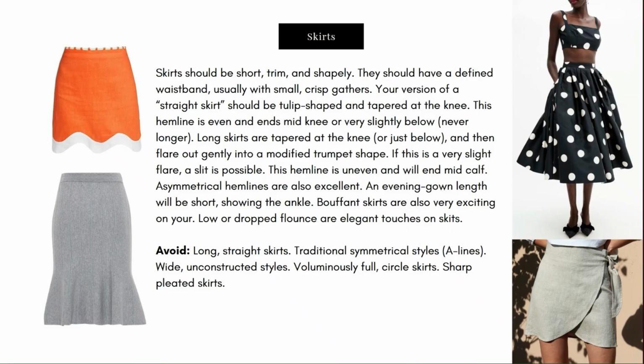Skirts. The skirts should be short, trim, and shapely. They should have a defined waistband, usually with small crisp gathers. Your version of a straight skirt should be tulip shaped and tapered at the knee. This hemline is even and ends mid knee or very slightly below, but never longer. Long skirts are tapered at the knee or just below, and then flare out gently into a modified trumpet shape. If this is a very slight flare, a slight slit is possible. This hemline is uneven and will end mid calf.